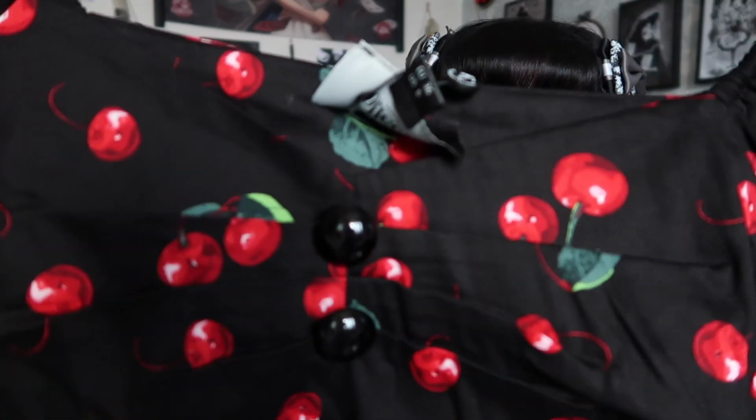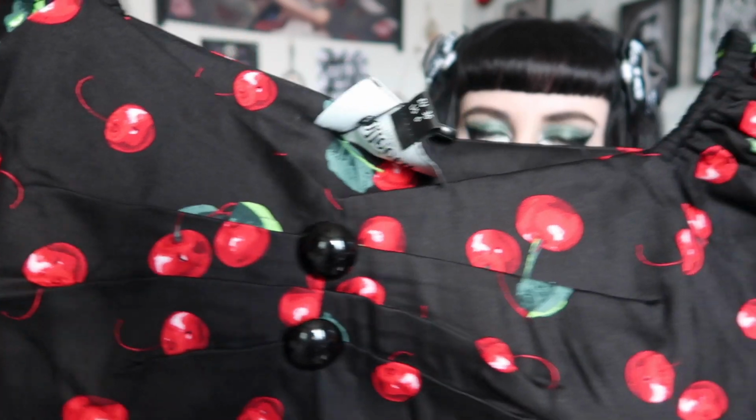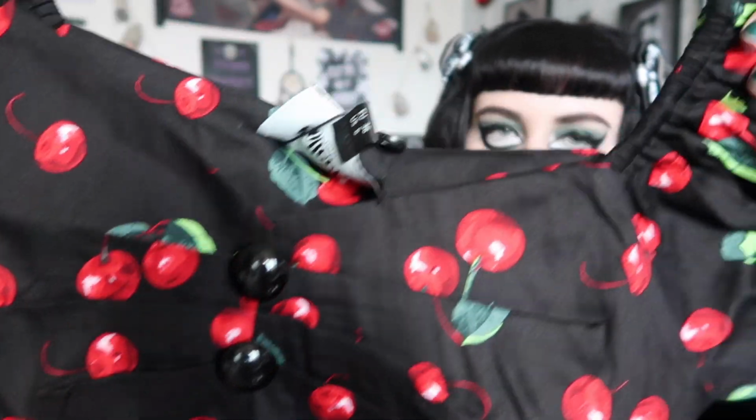So it's one of their Dolores tops, hopefully I'm saying that right, but this is called the Dolores 50s cherry print top. I got everything in a size 10 apart from one item, and this retails at £34.99, but I did end up getting it with 10% off, so I think I paid around 30 or 31 for this one. And it's really cute, really rockabilly 50s style. I'm not sure what neckline you would call it, maybe a sweetheart. It dips in a little bit, but it's not as rounded as a sweetheart neckline would be.